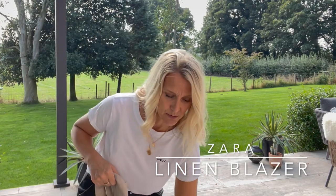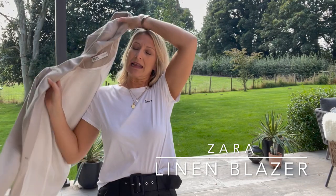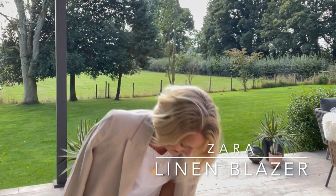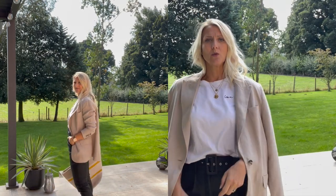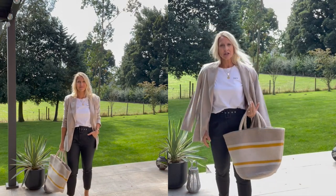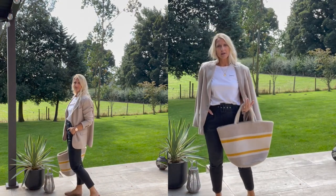So I'll just pick up a little blazer as well. Often when we leave the house first thing in the morning, it can be a little bit nippy. So here is a linen blazer. This one is just from Zara. So once again, I'm pairing a lighter, more summery item with the heavier winter trousers. And as you can see, it does all work.